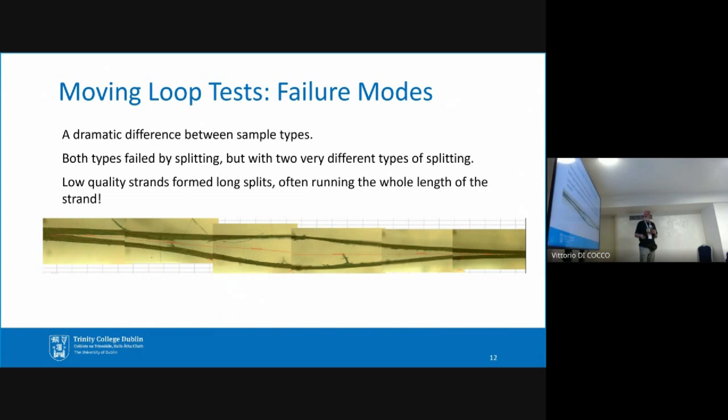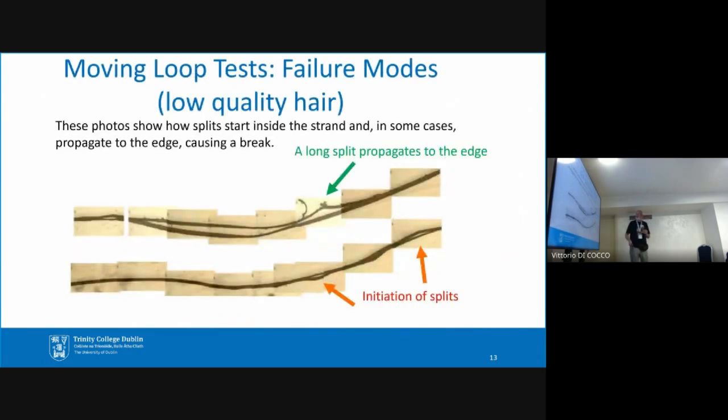Let's take a couple more pictures of that. If we stop at an earlier stage, you can see these splits starting as initiated cracks in the center of the hair. Sometimes they don't go all the way. Sometimes they make their way out to the surface at some point and break, and you get a more complicated appearance like that. But anyway, in this hair, we could get these long central splits.